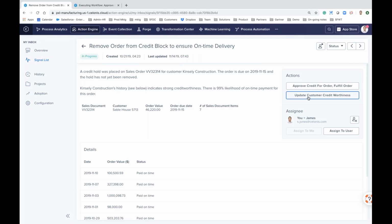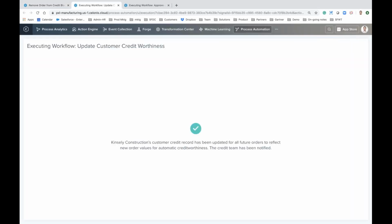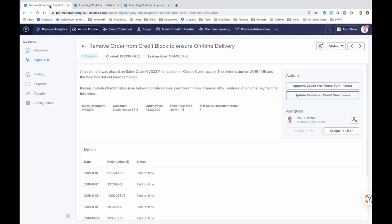Let's just update the customer worthiness completely. So I can click that, and what I get is confirmation that I just updated the credit score for this particular customer from those values in my backend ERP system, and now I prevent that credit block in the future and ensure a better on-time delivery. And that's all automated. I don't have to do the work myself.